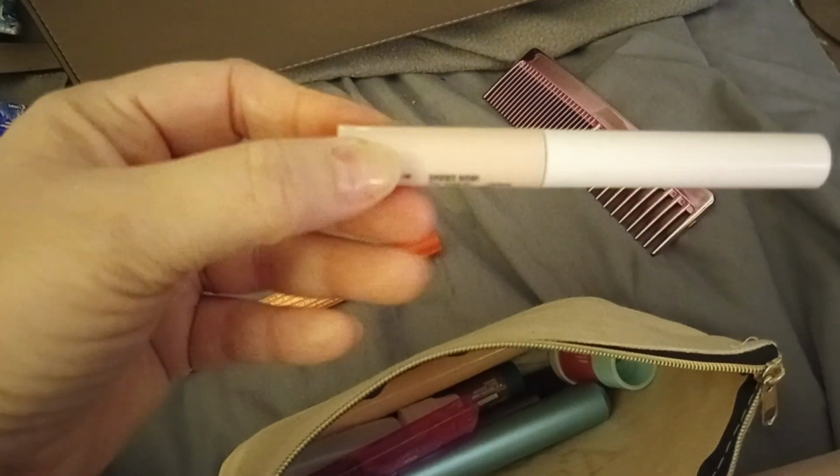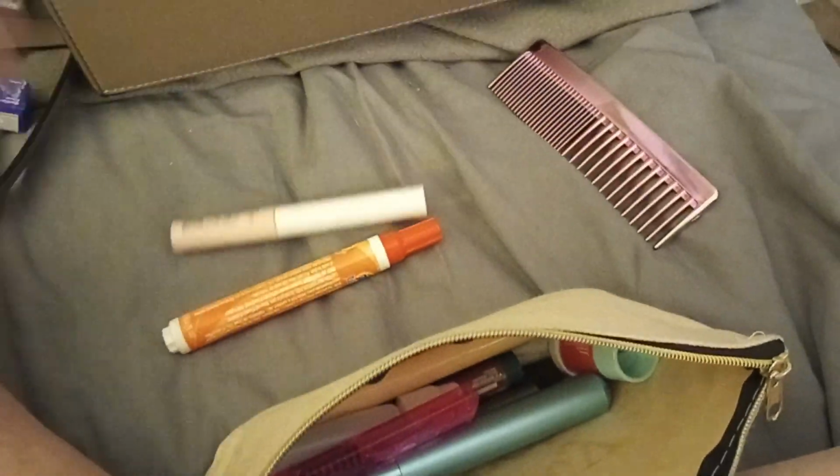I have my Tide to Go. I have my Hard Candy Brows Now. Still cannot find the replacement for. Cannot seem to find this, even when the stores sell Hard Candy. And I'm not paying $18 for it like they want at Sephora.